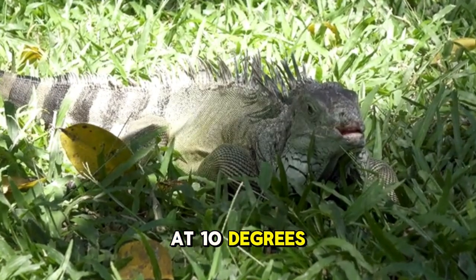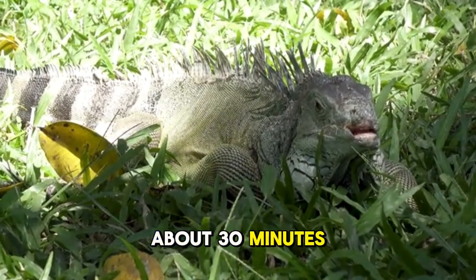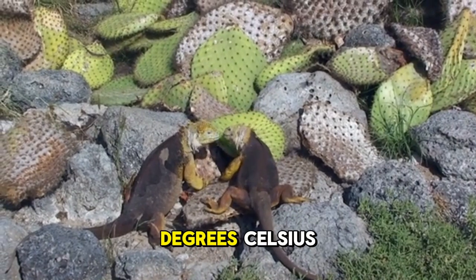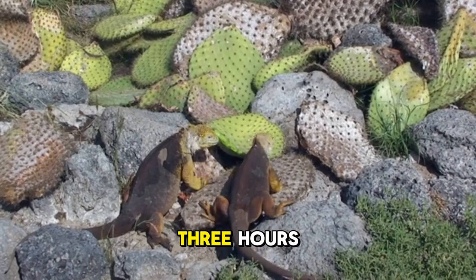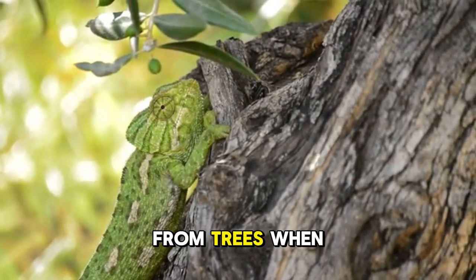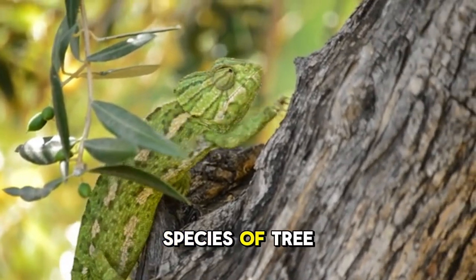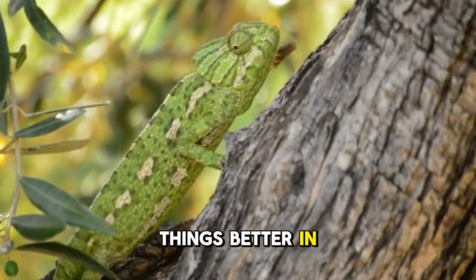They found that at 10 degrees Celsius, the iguanas could hold on for about 30 minutes before they fell. But at 20 degrees Celsius, they could hold on for over 3 hours. And not only does this explain why iguanas fall from trees when it gets cold, but it also explains why some species of tree frog can grip things better in the cold.